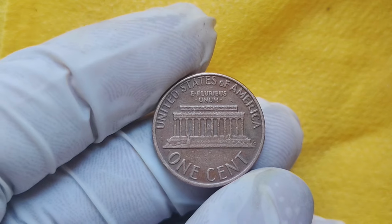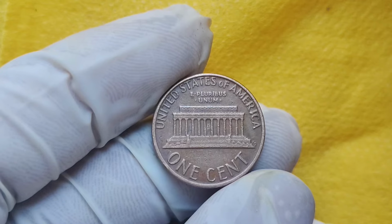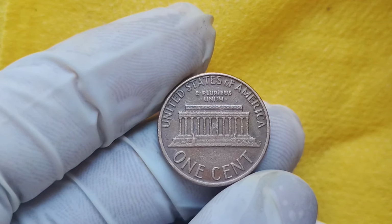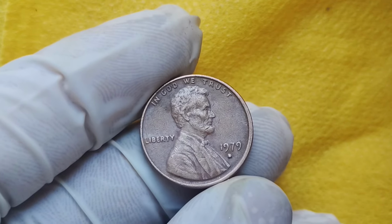The auction madness. One of these coins was recently auctioned for $1.9 million. That's more than a Lamborghini, more than a house, and definitely more than your entire coin jar combined.